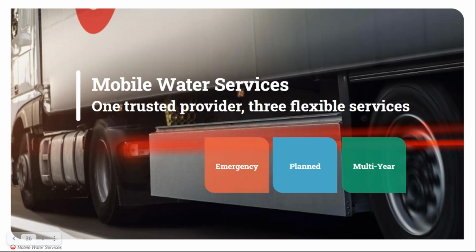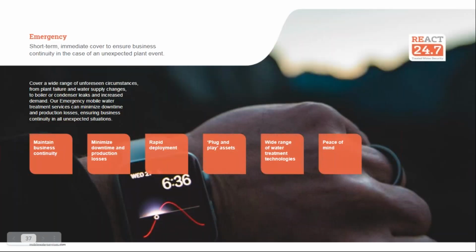Typically, emergency is when a customer calls us and we send equipment within 24 hours. Planned is typically a pre-thought-out order, and can be anything from 1 day to a year. Multi-year is more than 12 months' rental. Looking at emergency, as we've talked about, it's for those unforeseen events, to minimize your production losses and downtime and maintain your continuity. It's all based on rapid deployment, plug and play assets. We have a wide range of technologies, and hopefully if you've got a rickety demin plant somewhere, knowing this is available to help may give you peace of mind and let you sleep at night.